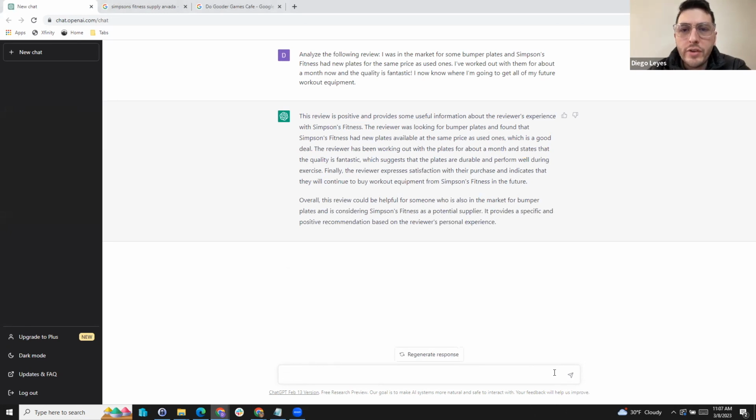Okay, so the review was, I was in the market for some bumper plates and Simpsons Fitness had new plates for the same price as used ones. I've worked out with them for about a month now and the quality is fantastic. I now know where I'm going to get all my future workout equipment.